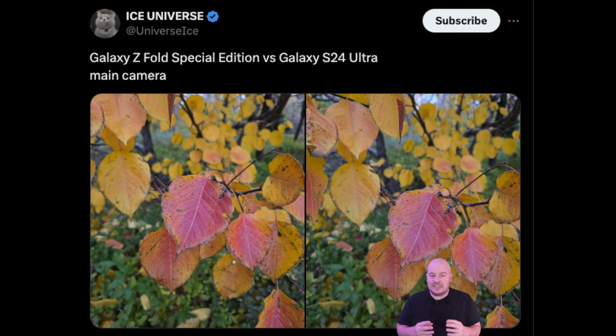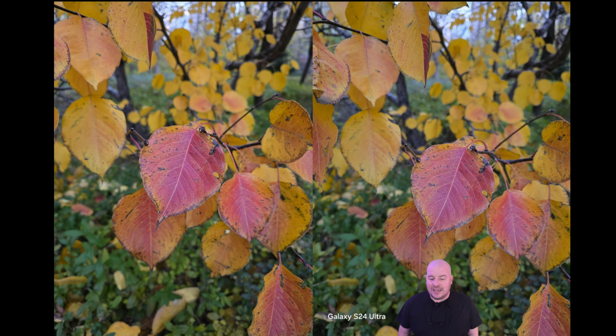Next up is the Galaxy Z Fold Special Edition camera, 200 megapixels, versus the S24 Ultra camera. Remember, that's also 200 megapixels. Which photo looks better? Ice Universe put up a photo of both phones taking a very similar photo. And when you look at both side by side, I have to personally give the win to the Z Fold Special Edition. The photo just has better colors. It looks a little bit clearer.